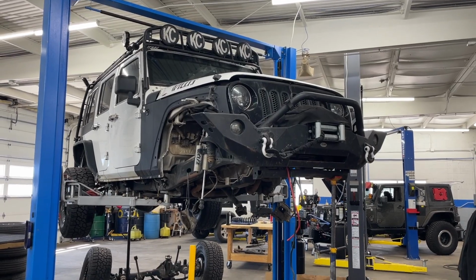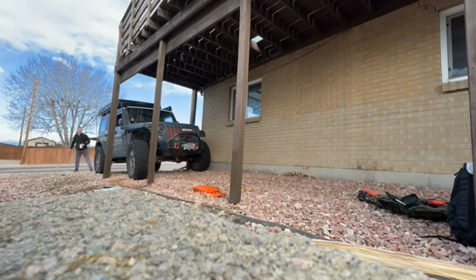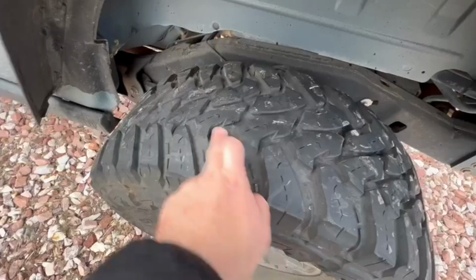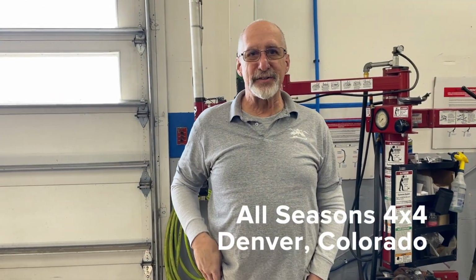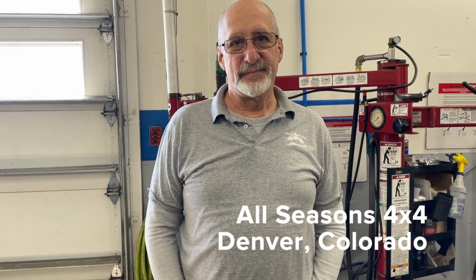This is the shop where Guardian was taken in by our friend Sky, who flew down to Denver to pick up Guardian and get him into the shop, get him road ready for our 2-month journey. This is the owner, Bob. Bob, how you doing? Doing fine, sir. How about yourself? I'm doing great. I just want to say thank you to you and your crew, Brad, and the entire crew for taking care of us. Our pleasure.